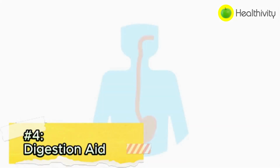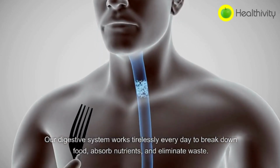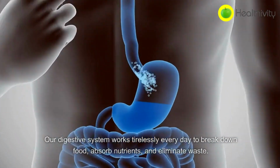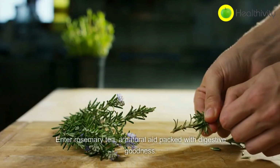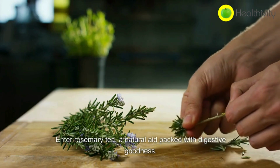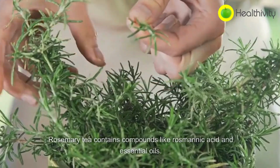Benefit 4. Digestion aid. Our digestive system works tirelessly every day to break down food, absorb nutrients, and eliminate waste. Sometimes, though, it needs a little extra help. Enter rosemary tea, a natural aid packed with digestive goodness. Rosemary tea contains compounds like rosmarinic acid and essential oils.